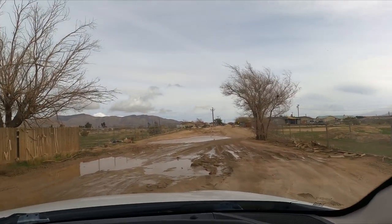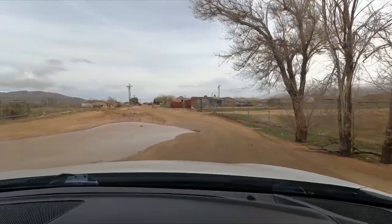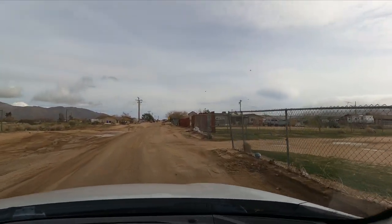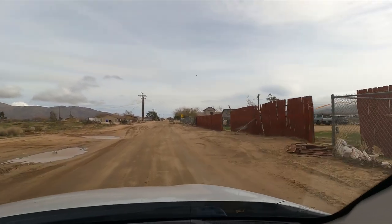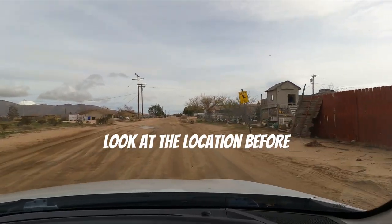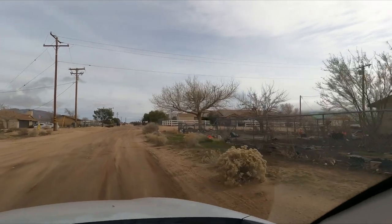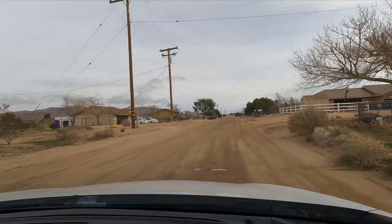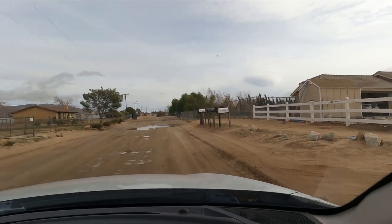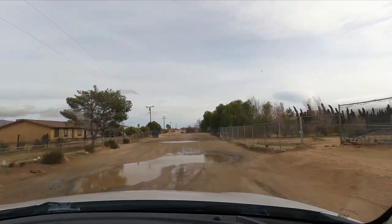Okay, so these are things to consider when you're buying a house that's going to have more land. Look at the road here, guys. You're going to have to pay attention to everything, because look, the road floods here. You're going to need a bigger car if you're considering buying a property out here with more land. This is the type of thing you'll have to take into consideration. So I thought it was very important to give you this video so you can be better informed of what you're really going to be expecting when you're moving up to Apple Valley and you want more land.